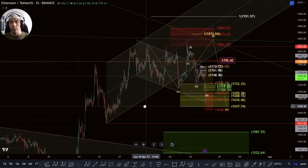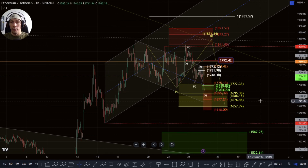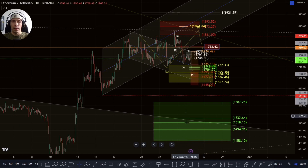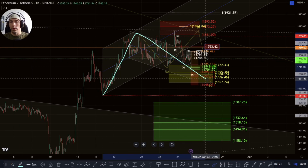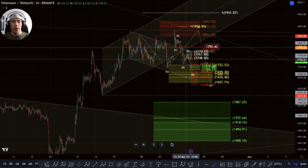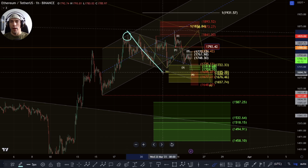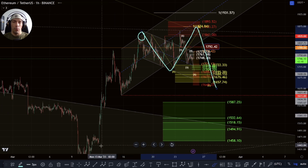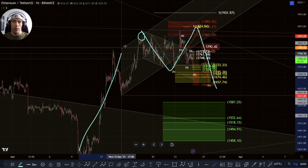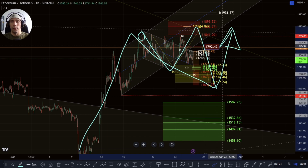The only problem I'd have with this, if we form a move like this as an A, a B, and a C, it would start to become less likely that it's a wave two, where this is a one, this is a two, just because the size of it would be getting quite big at that point. And it would probably make more sense that we've actually completed into here. This is an A, this is a B, this is a C, and then actually, this move here could rather be a one, two as a flat, and then we look to push to the upside.